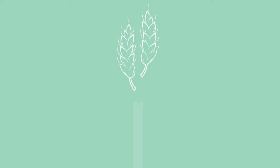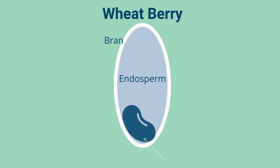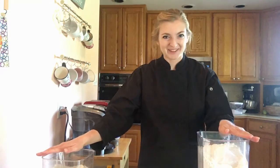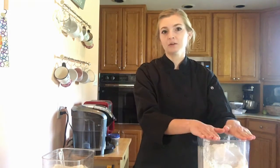Wheat is an agricultural product that grows in long stalks with wheat berries on top. Those berries of goodness have three parts to them. There's the endosperm, the bran, and the germ. Both the wheat flour and the whole wheat flour come from the same plants, but they use different parts. The wheat flour is only the endosperm, whereas the whole wheat flour is all three parts. Whole wheat flour has the endosperm, the bran, and the germ.